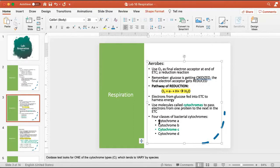And again, this is a trait. This is a trait that different species of bacteria have, the particular type of cytochrome that you're going to find in their electron transport chain, assuming that they're able to do cellular respiration. So I have cytochrome C highlighted here because we're going to do a test today that tests for the presence of this particular type of cytochrome in a microbe, cytochrome C.